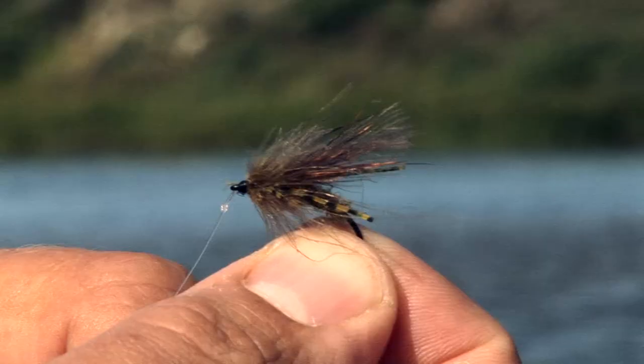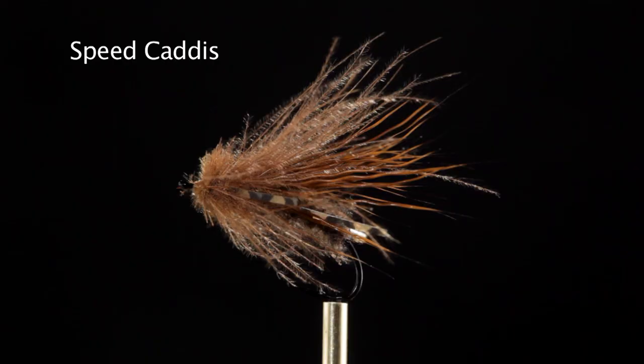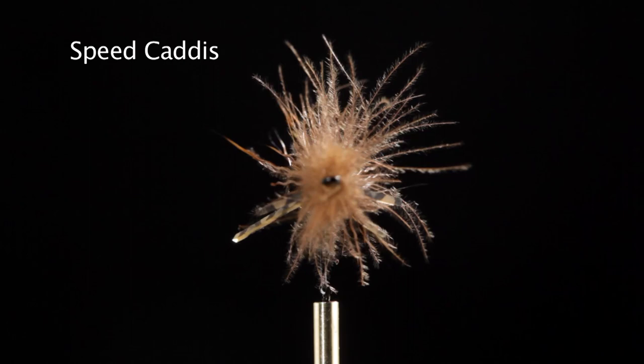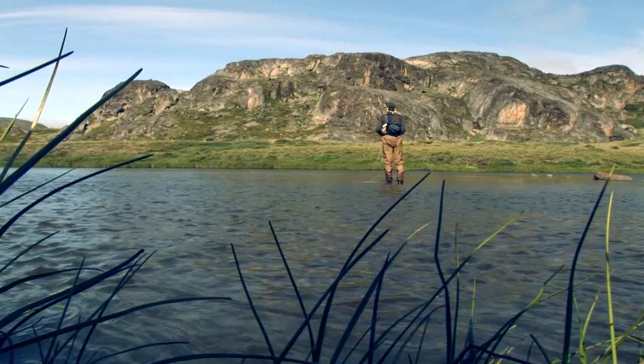Caddis are called both caddis and sedges. We choose to call them caddis. Morten calls this fly the speed caddis. It's tied with high floating materials and floats even when skated to imitate the characteristic movement of the caddis across the surface.